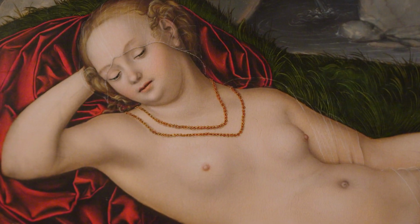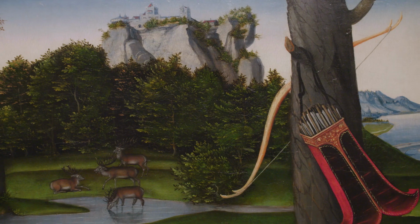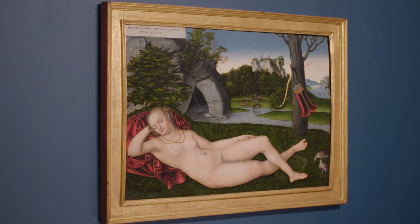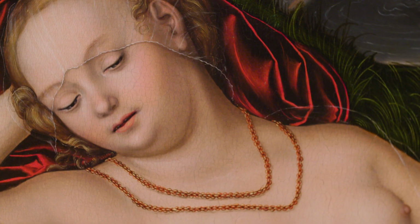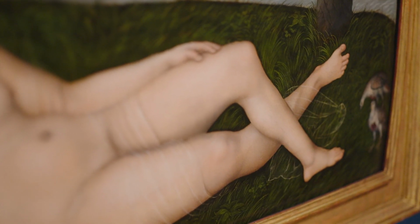There are so many different layers of meaning that he integrated, such as the partridges, the bow and arrows, the deer in the background. All of these symbols call to mind the goddess Diana, but this very seductive pose is in contradiction with the innocence that you would think of the nymph and Diana. And this is something very much associated with Venus. This ambivalence of the subject reminds us of the transitory nature of pleasure and to warn us against lustfulness, to remind us that there is both pain and sadness with pleasure.